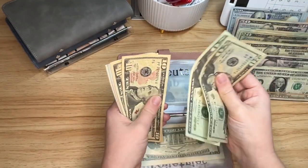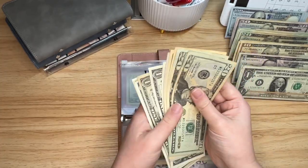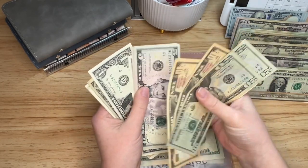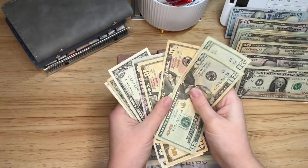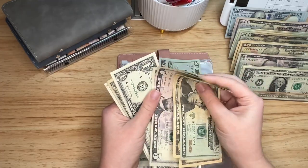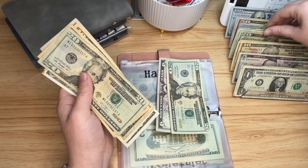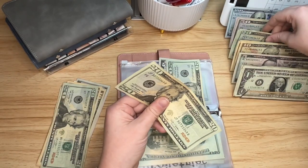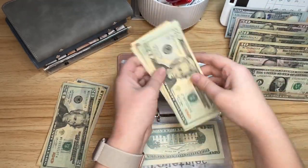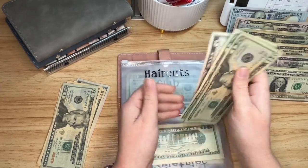Okay, haircuts. 20, 40, 50, 60, 65, 70, 71, 2, 3, 4, 5. So I think I'm going to keep a 5. Keep that 20. So that should be 50. 20, 30, 40, 45, 46, 47, 48, 49, 50. And let's do some more 20s and a 10. I like to have smaller bills. A little bit smaller. So 20, 40, 60, 75.